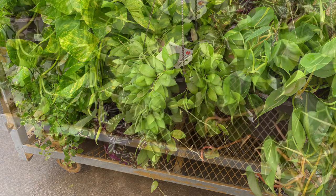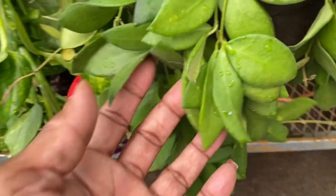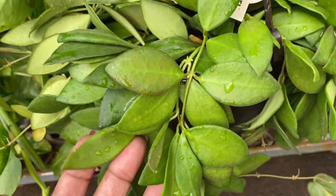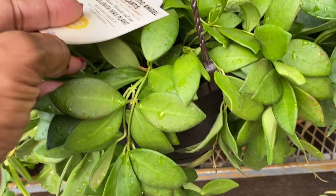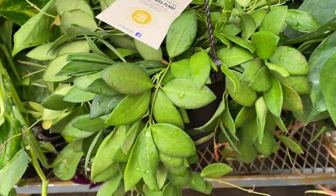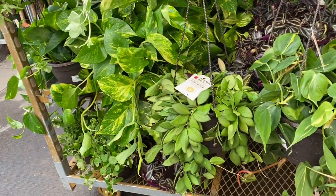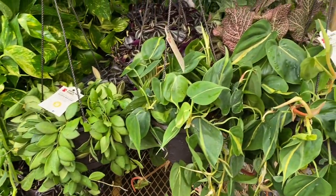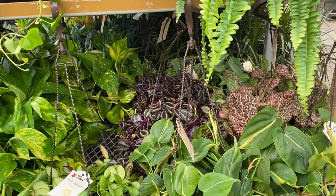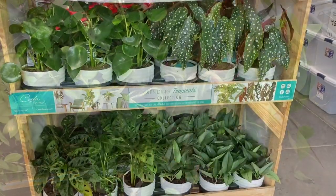And I know you Hoya people see this over here. This is a nice full hanging pot of, let's see what it says. It says bilobata. I think this is not a bilobata. I don't know a lot about Hoyas, but I think it's that Bertoni, or you know what I'm talking about if you're a Hoya person. More of the Brazils for $20.